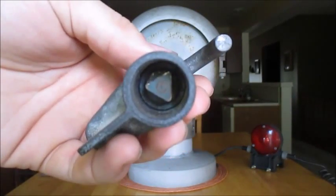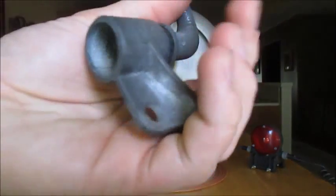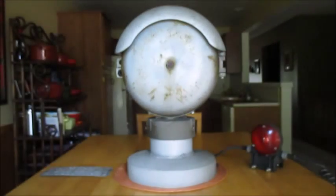It's obsolete because it's got the triangle bit on the inside. It's brass, but it's pretty corroded. Or at least it's pretty oxidized, I should say. I like the oxidized look, so I'm just going to keep it that way.